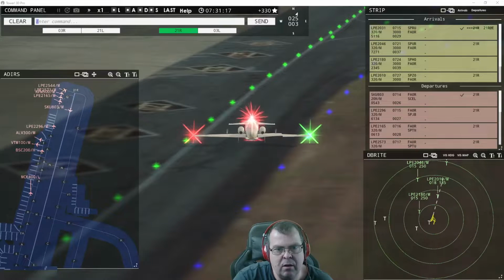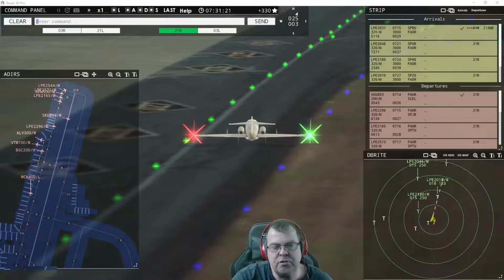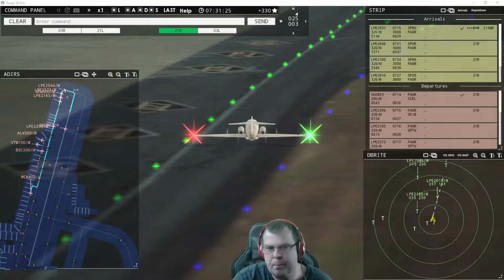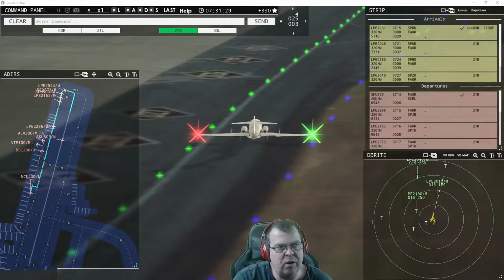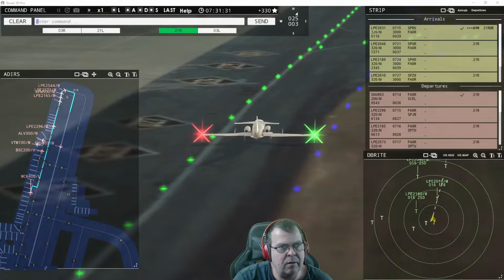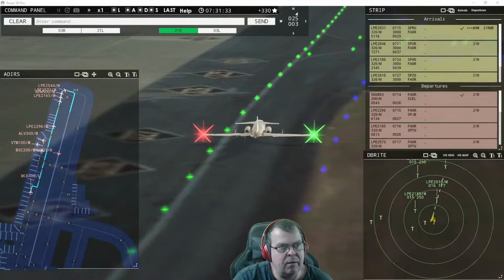Unable taxi, routing error, request detailed taxi instructions, Maverick 400. Maverick 400, runway 21 right via Golf 10. Sorry, my fault. Runway 21 right via Quebec November, Maverick 400. Unable taxi, routing error, request detailed taxi instructions, Maverick 400.